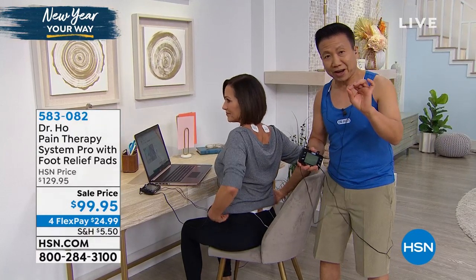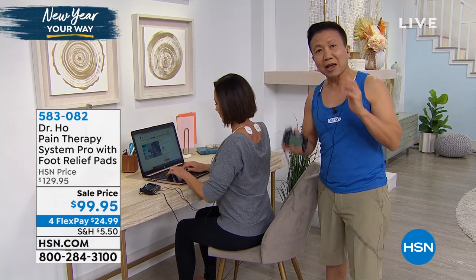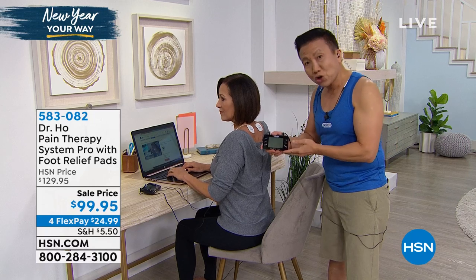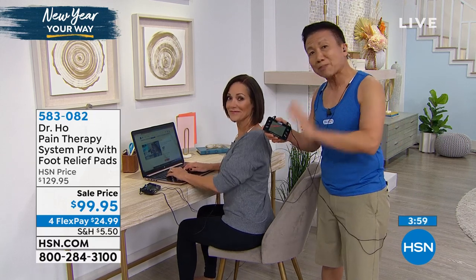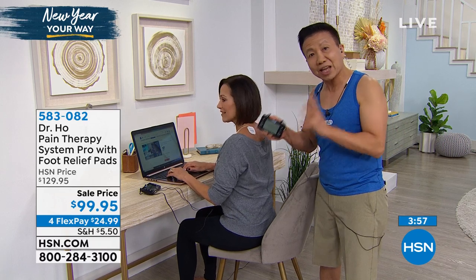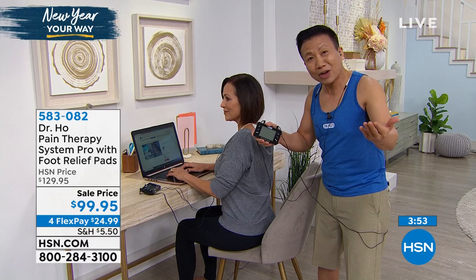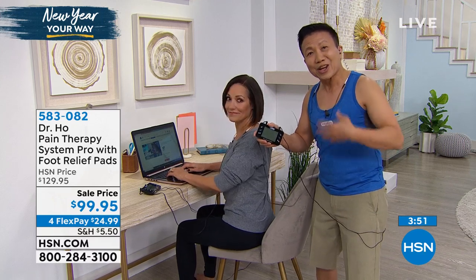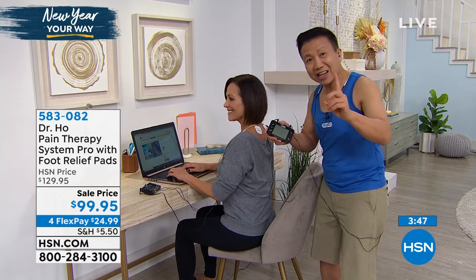This is drug-free. For every senior out there, for all the middle-aged friends out there, please do yourself a favor. Use this every day, a couple times a day. It can really change your life. But don't just buy one for yourself. At this price I'm offering you, this is like a whole clinical package. Think about getting one for your grandparents, your mom and dad, your spouse, your guy friends, your girlfriends, especially the guys out there.